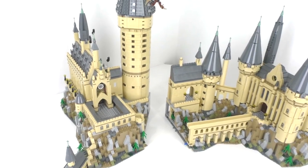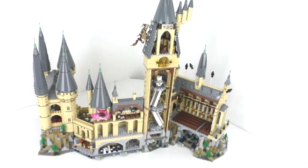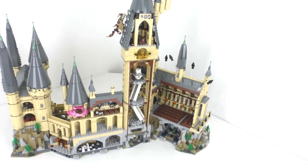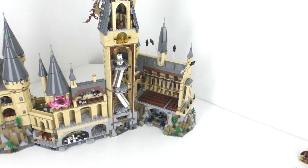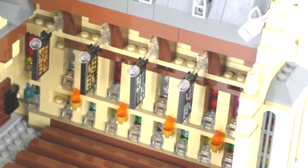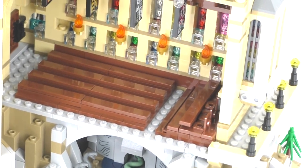So turning this around to take a look at the interior of the set has a lot to offer. There are a lot of stickers within this set to add all of the details that you can see. Starting right over here, we have the Great Hall. We get a lot of stickers for some banners and also for the very front doors, which you saw from the very front. We get the four Hogwarts House tables as well as the teacher table towards the back.